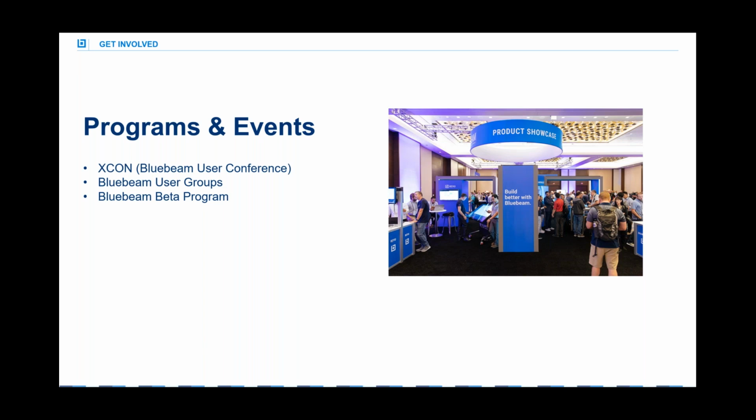Now, the Bluebeam user groups. This is another big one. If you are not currently in any Bluebeam user groups, I would definitely advise you to get into one. Look around and see if there are any user groups in your area. The San Diego one is amazing. I know those people down there are constantly coming out with great ideas and new workflows to talk about with Bluebeam. Here in Portland, the Portland Bluebeam user group, we have meetings almost every month, and it's just a great place to share information and ask questions.